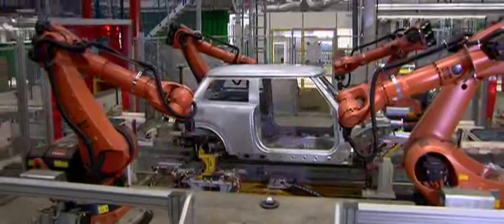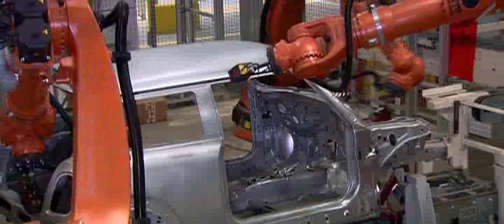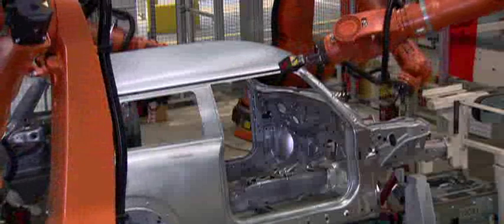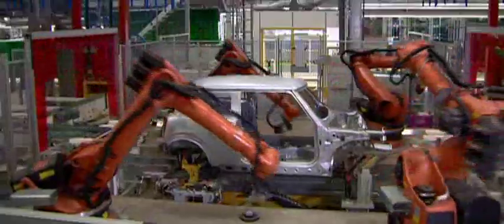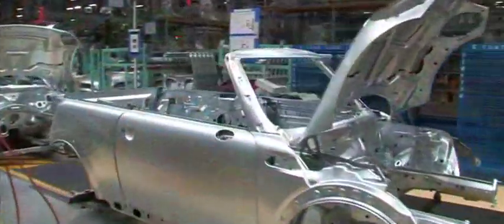Quality assurance in the body shop is ensured by integrated Perceptron laser measuring stations and inline measuring robots working to an accuracy of 0.05 millimeters. This is half the diameter of a human hair and an accuracy that guarantees absolutely precise measurements on each individual body.